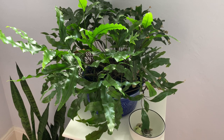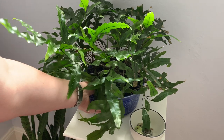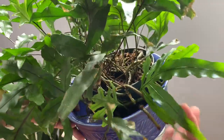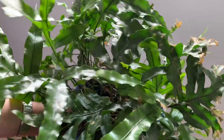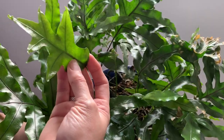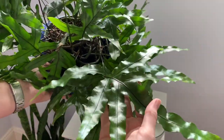Here's another fun fern. This one is called a kangaroo paw fern. And let me lift it up here. You can see it has these large, long roots, kind of fuzzy, similar to the rabbit foot fern. I also like the way the leaves develop. Here's a brand new baby. Here's one that will expand and grow, and here's one that's about teenage. And then finally, here's a full-grown frond.